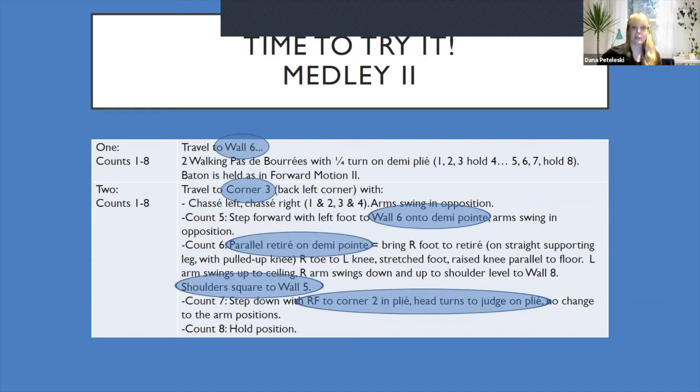Okay, any questions about these two counts of eight? Okay, we'll move on. No, I have. You want to see it again? Ron, yeah, go ahead. Could we see that again? Because it stopped in the middle of it. Oh, did it? Yes. Sorry about that.